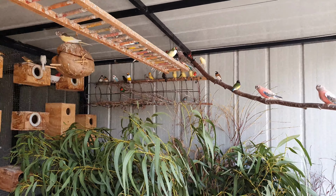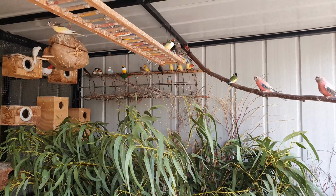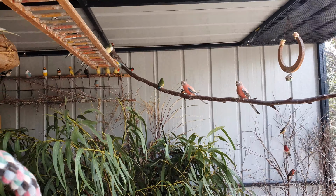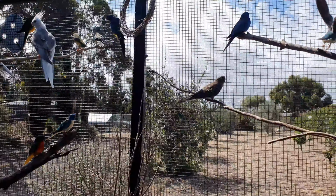Roger does help out with alerting everyone, Roger being my rooster, when the bird of prey is around, and everyone seems to sort of go up the back of the aviary. But yeah, like I said, I'm going to say there's about 50 birds in this aviary.